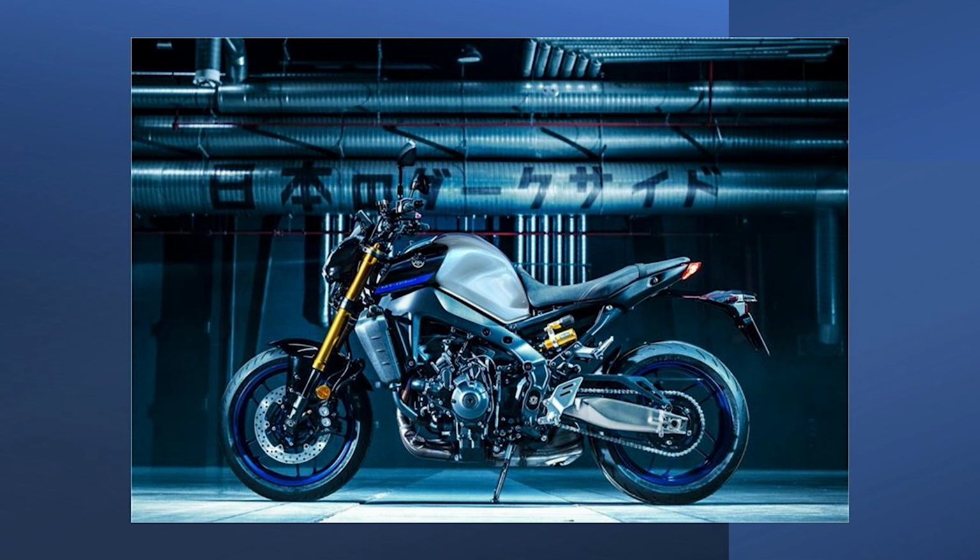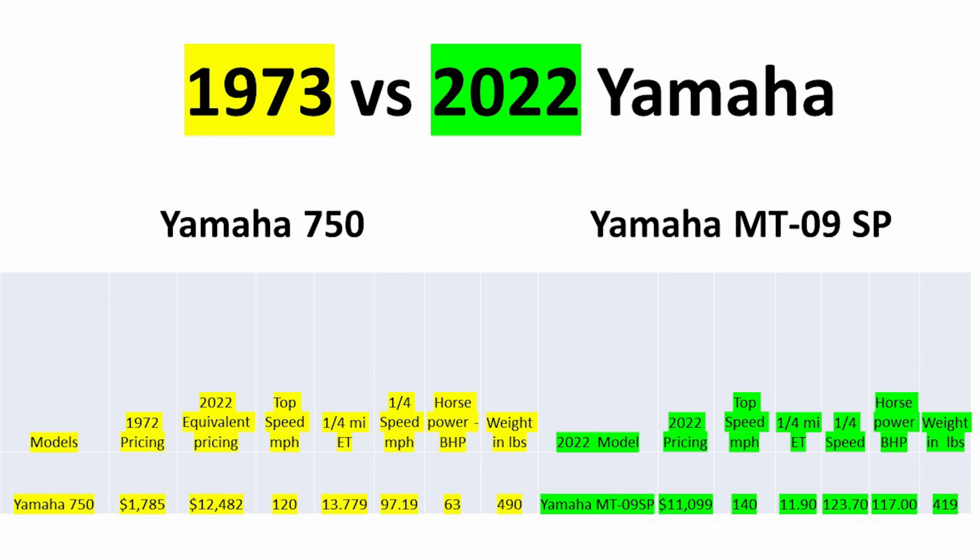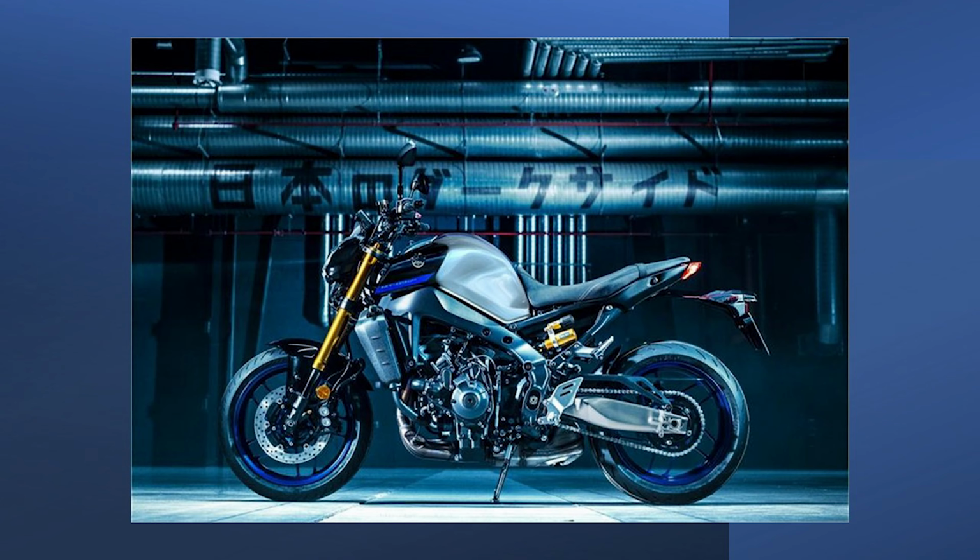So I could have gone over the price, but I chose the MT-09 SP, which was $11,099, a good $1,100 cheaper than the Yamaha 750 if you bought one today in today's dollars. Top speed on the MT-09 is 20 miles an hour faster. It's almost 2 seconds quicker in the quarter mile, and it's got about twice the horsepower of the other one. Plus, it weighs 419 pounds to 490 pounds. So it's going to be a recurring theme that these 2022 models are lighter than the older models.